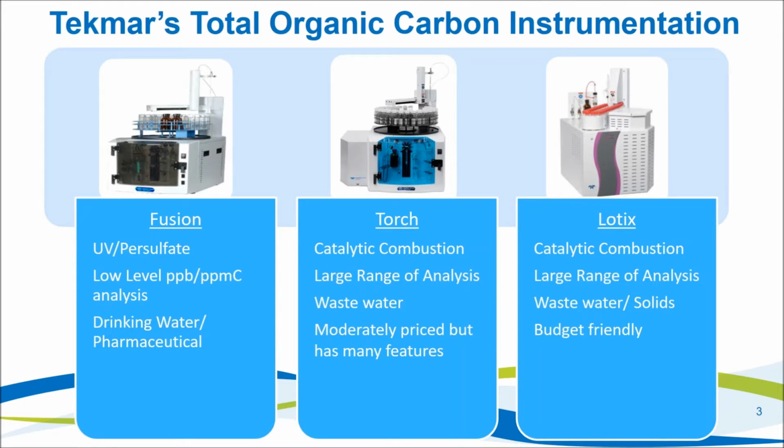So here are three main TOC instruments. We have the Fusion, the Torch, and the Lotix. The Fusion is a UV persulfate system, so it uses UV light and persulfate reagent to cause that oxidation reaction. It's great for low-level parts per billion and parts per million analysis, and it's usually used for drinking water and pharmaceutical applications.